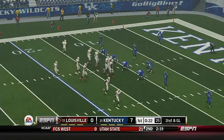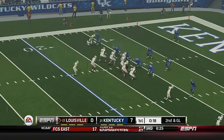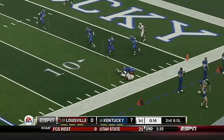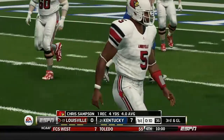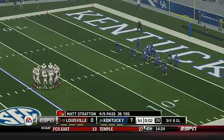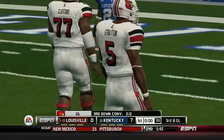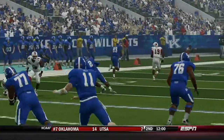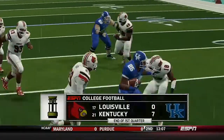From the 12-yard line, second down. And down he goes, right around the 8-yard line. That makes it third and goal. Long ways yet to go, but at the end of one, Kentucky's lead is a touchdown.